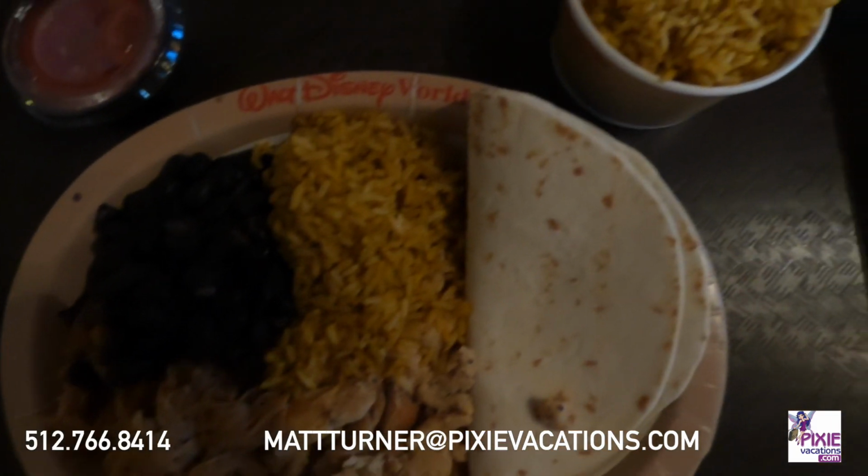And what I got today, I got the chicken and pork carnitas fajitas, and it's $14.99 and just a great value. Two people could potentially eat off of this, but it'll hold me over till dinner.